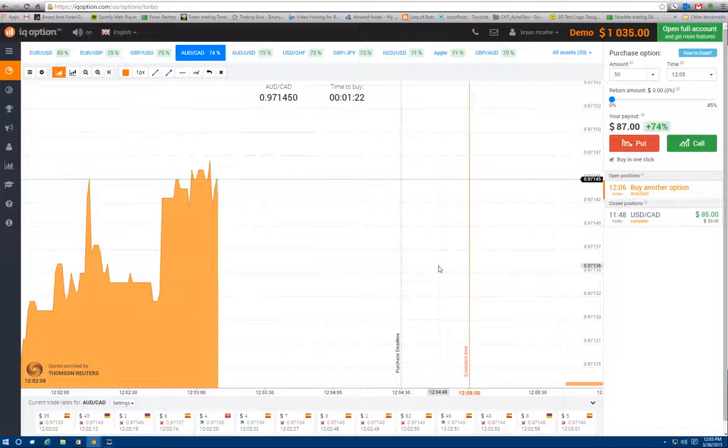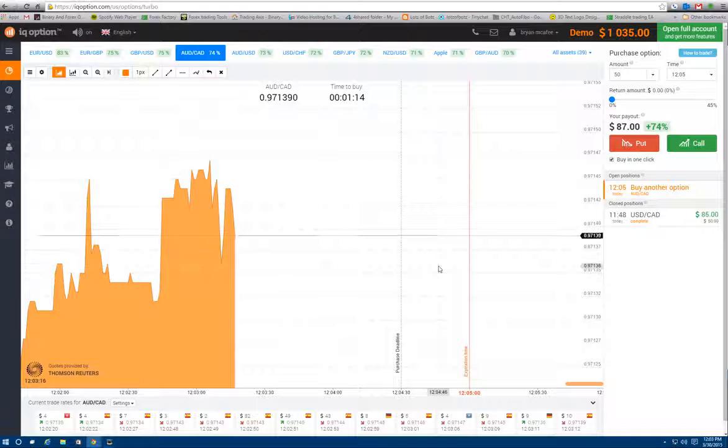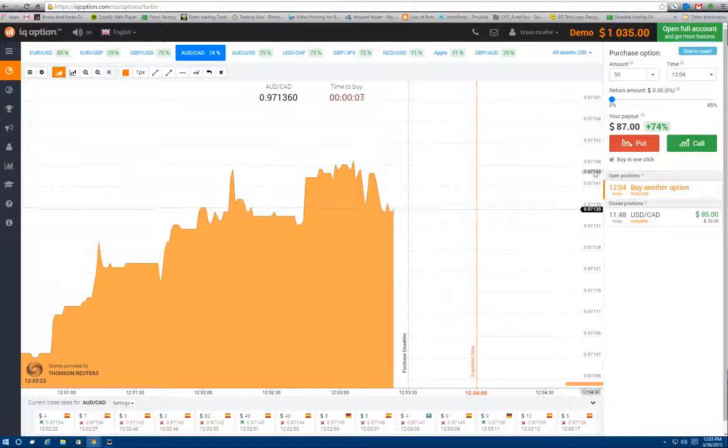This is a self-developed platform, so it's not Spot Option. It's not Tech Financials or anything like that. It is a custom platform that they developed, but some of the things you see in it are just extremely nice. Let's drop down to a short-term trade so you can see what happens. It's one-click trading, which you can enable right here.